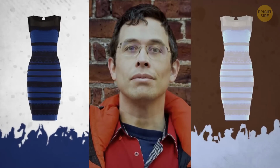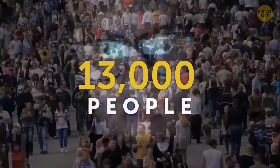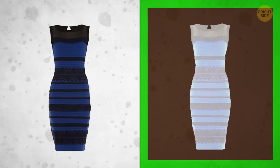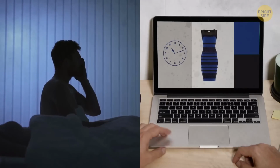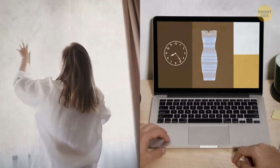Dr. Pascal Wallisch, a neuroscientist at New York University, claims he knows the difference between the two groups of people. He did an online survey with 13,000 people, and the results were really odd. The difference between a person that sees blue and black or gold and white depends on the time they naturally sleep and wake up. Night owls, or people that like sleeping and waking up late, were more likely to see the dress as black and blue, while larks, also known as the early birds, are more likely to see it as white and gold. Why are these things connected, you ask?